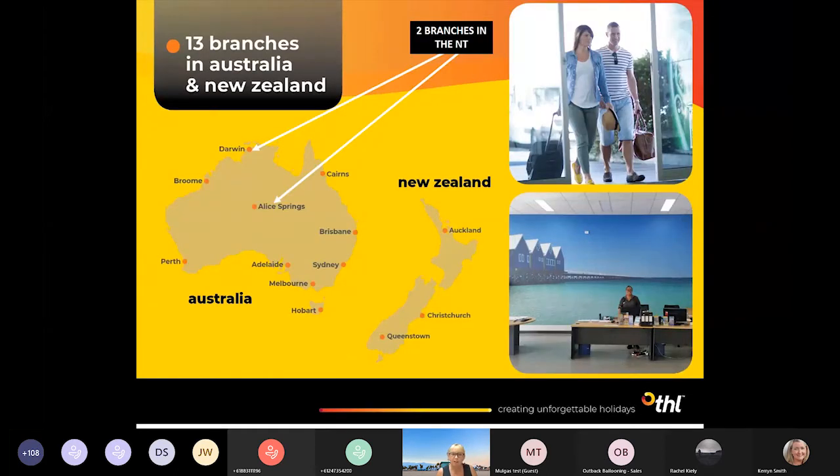We've got 13 branches in Australia and New Zealand combined, but two in the NT, which is great: Darwin and Alice Springs. These are great locations for customers to fly into, pick up your camper van from Alice, do your trip down to Kings Canyon, the Rock, wherever you want to go out to the West MacDonnell Ranges, drop the camper van off and then fly back to your destination.